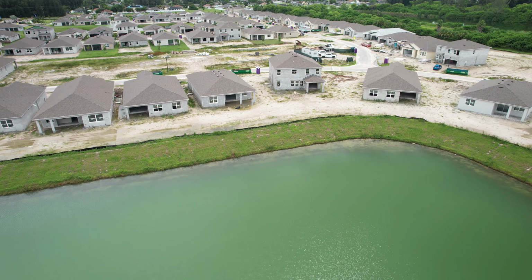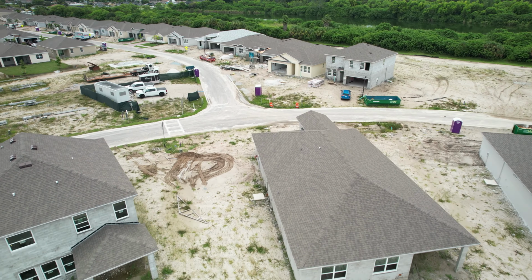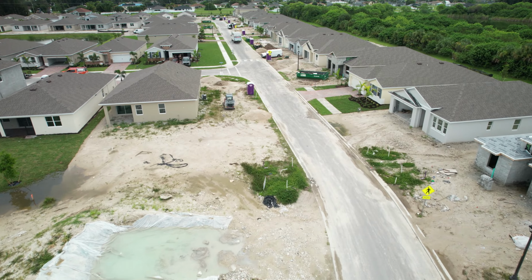And I'm not sure exactly which phase this is. Looks like mostly rough ends, but as you can see, there are some occupied units down this road.